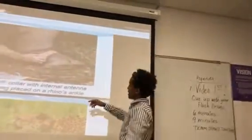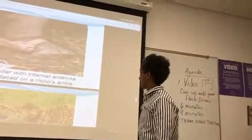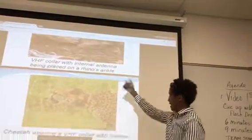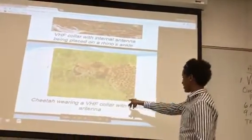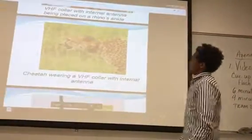And here I have the very high frequency collar with internal antenna being placed on a rhino's ankle. So they put it here, they just hang it or tie it, and they can track him like that. And here is a cheetah wearing a very high frequency collar with internal antenna. They just put it on his ankle or his neck.